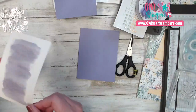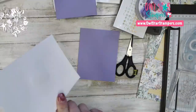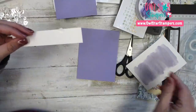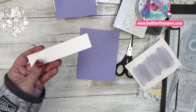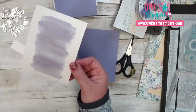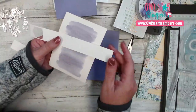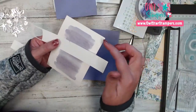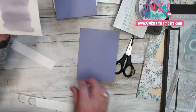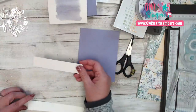We're also, I should have brought my heat tool. I have a strip left over of the shimmer so that it will match for the words, because I wanted to show you our basic white. Can you tell that this is not like a bright white? So I have a little strip here so we can stamp our sentiment.